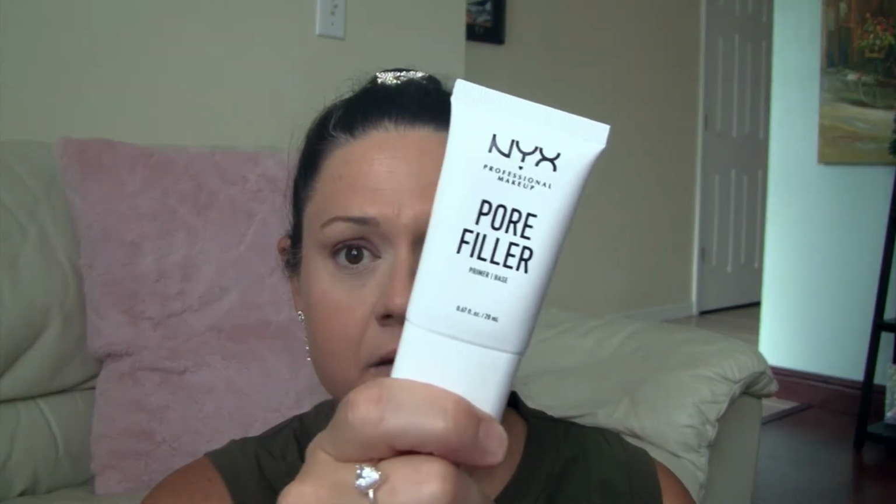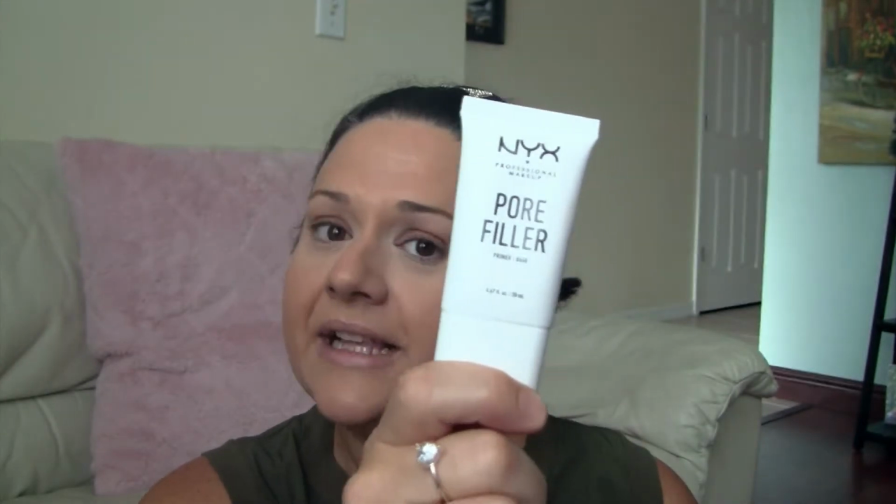All right, so some of my face is already prepped because, let me be honest, I'm long-winded. So to do a full face of everything takes me a very long time. My favorite for July is this NYX Pore Filler. It's great for pores and if you have oily skin. It smooths my skin out, it blurs it a little bit, it kind of evens out the skin tone a little bit, works really, really well.